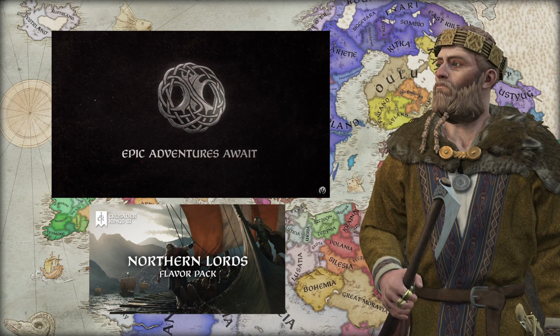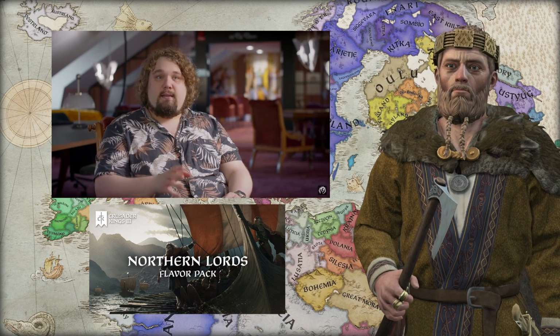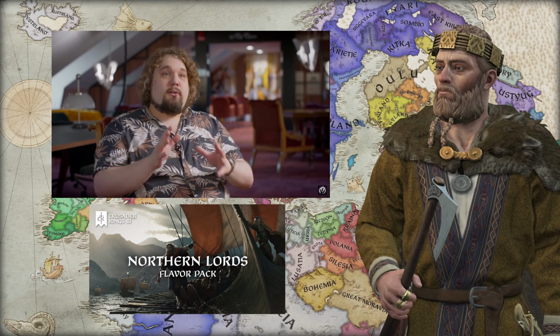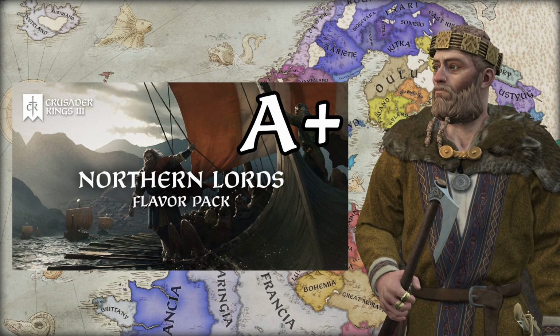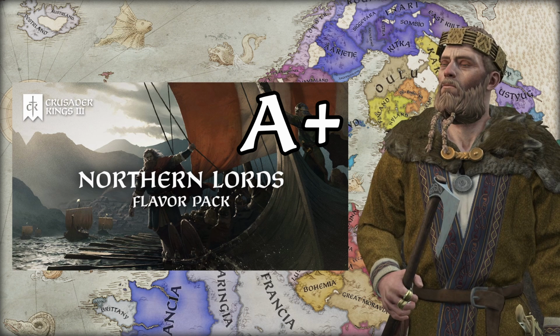It's a wonderful and well thought out expansion that enhances the experience to something most people would argue is better than most other areas in the game. Needless to say, Northern Lords for me gets an A+. I loved it then, and I still love it now. I know some people say it's shallow, but every time I play in that region, I could not disagree with that sentiment more.